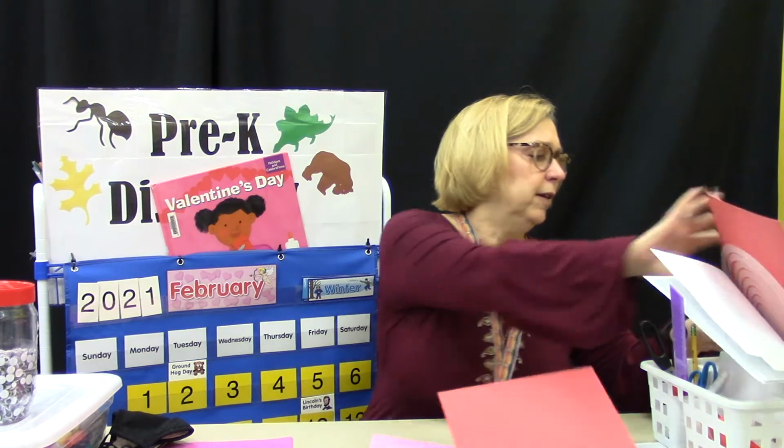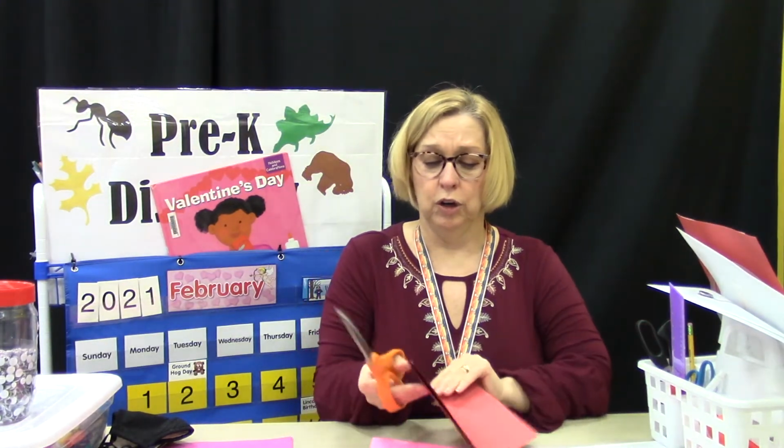So one of the things that they talked about in our book that we read was how red hearts represent love. So Miss Barb has a piece of red paper. She's going to fold it in half. And she's going to use her big scissors. And she's going to cut out a red heart to put on her card.